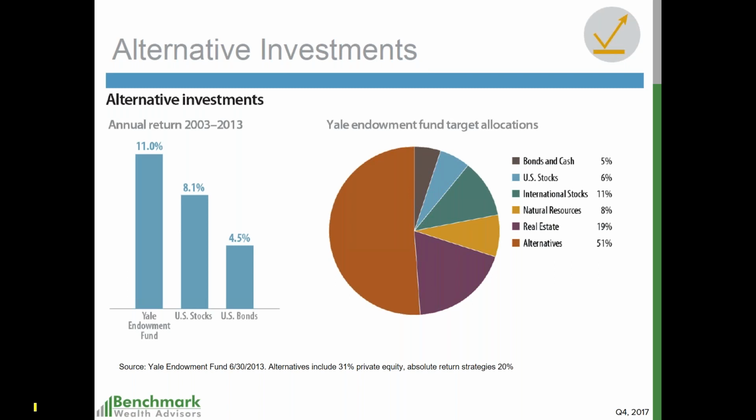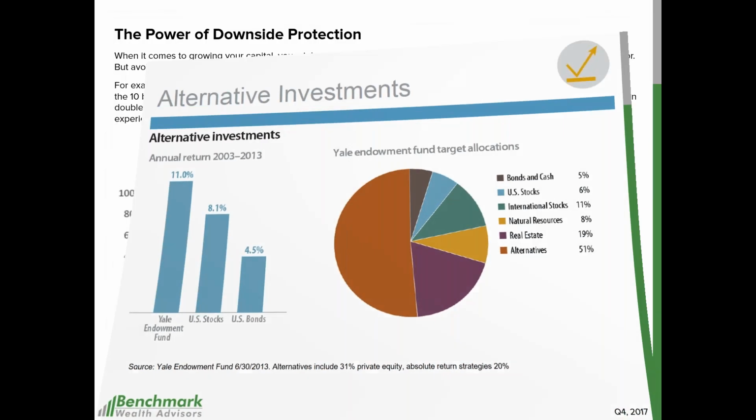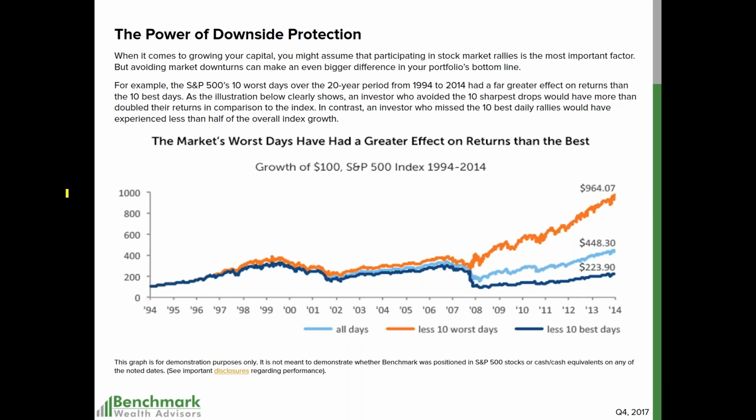So with the next slide, let's talk a little bit about, I always title this the power of downside protection. So I've talked a little about the 10 worst versus the 10 best and how that makes a big difference. This is as of 2014, but it looks back 20 years, and it takes out some of the days I showed you in the previous slide, and it puts back in some of the best days, and it comes up with essentially the dark navy line is what the portfolio would be less the 10 best days, whereas all days is just the light blue, sky blue color here.